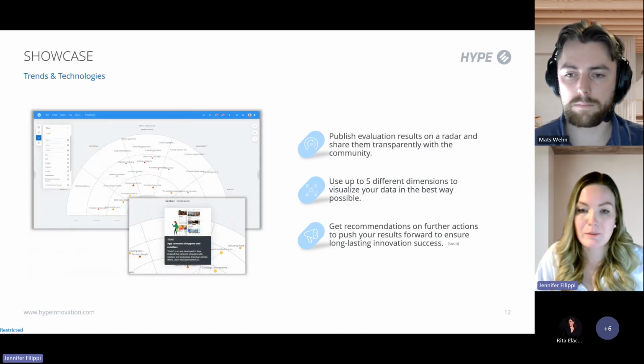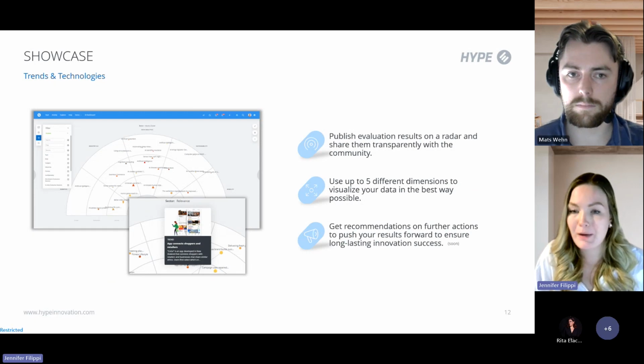The last part is the showcasing. Once you have the results, they obviously should not end up in a drawer. By publishing these results in a radar, you can create the single source of truth on your innovation strategy. These visualizations ensure that results are transparently shared with the community and directly transferred to the innovation process.